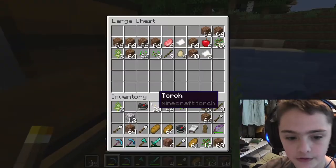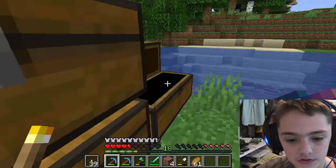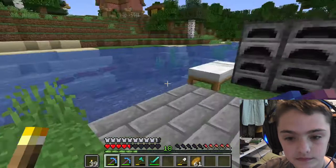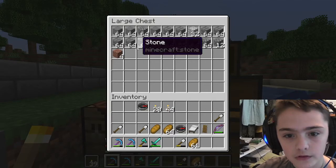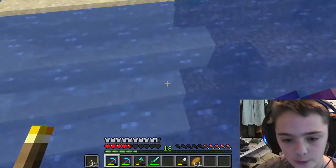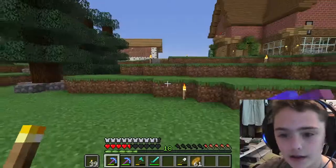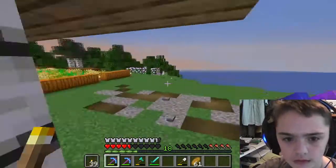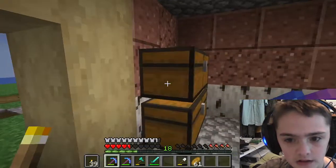Let me just put everything away so I know what I don't need right now. Today I won't be needing any dirt stuff, or tree stuff. I mean, I will need tree stuff actually, a lot of tree stuff. Let's see, are we smelting anything? We are going to need to smelt a lot of stone. Is this all my stone? I know I have more. Just where is it? I have tons of stone right there. I just need my coal. It should be in here, but I don't know if it's actually in here. There's charcoal.